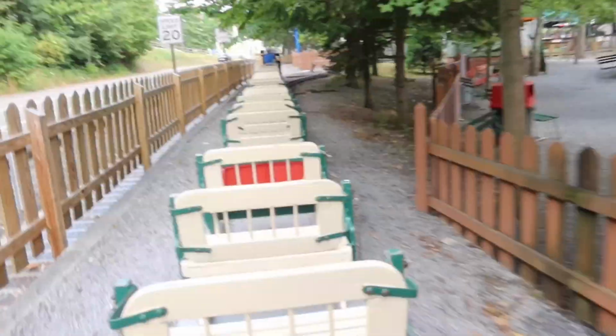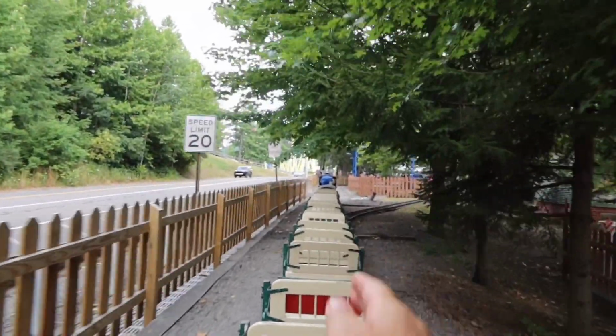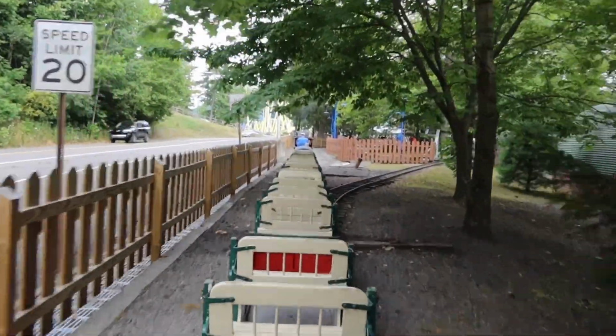I love it. Also, I love this bridge I just walked through. It's a covered bridge with American flags. That's awesome right there. So right now I'm riding on Old Smokey, the coal-powered train here at Knoebels as we meander around the park.